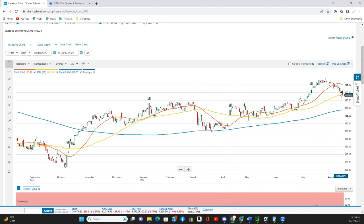So if it breaks below the 50 and drops down here to the 200-day, there is a lot of vacuum pressure pulling the share price down. And if it breaks below this gap here, we're looking at getting down to below 130, 128, 127. That is a $20 a share drop from where we are at the moment.